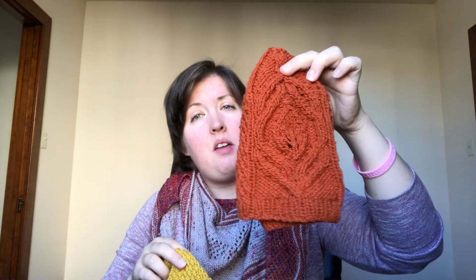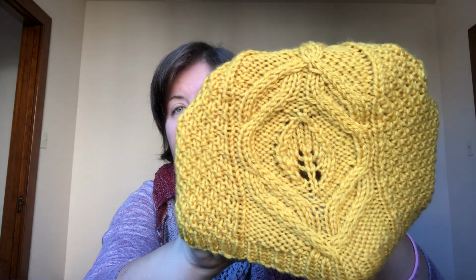It's a nice loose hat. Now, the interesting thing about sizing is that this hat fits both my older son and my younger son. And my older son has a 21-inch head, which is an adult medium-sized head. So this hat fits my older son, and this hat fits my older son as well because it's a very stretchy fabric. Because the interior of the motif has lace in it, it helps the hat not be compressed by the cables. So this is the second size, and I do not have the third size with me.